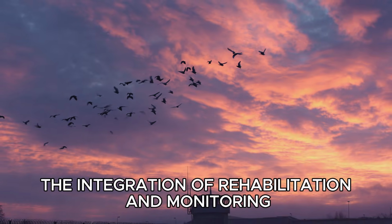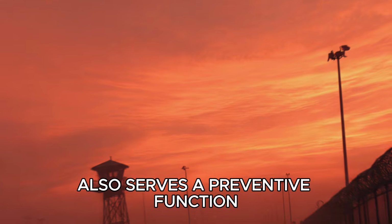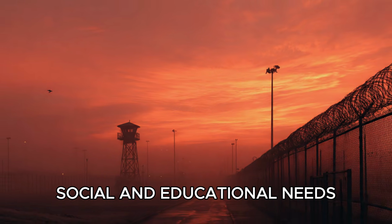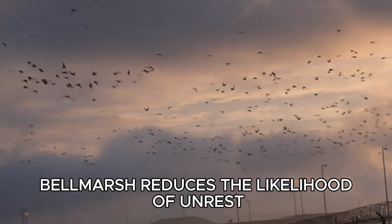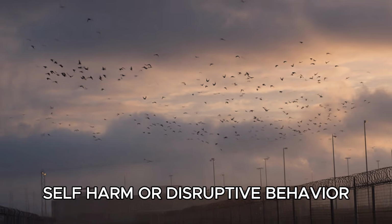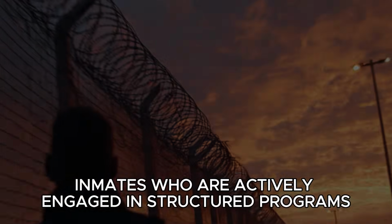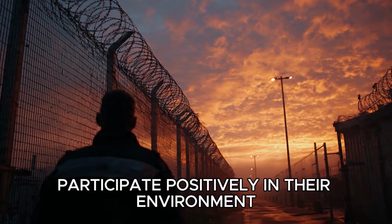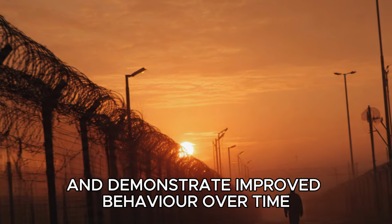The integration of rehabilitation and monitoring also serves a preventive function. By addressing psychological, social, and educational needs, Belmarsh reduces the likelihood of unrest, self-harm, or disruptive behavior. Inmates who are actively engaged in structured programs are more likely to comply with routines, participate positively in their environment, and demonstrate improved behavior over time.